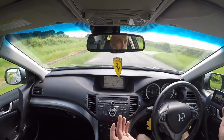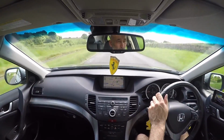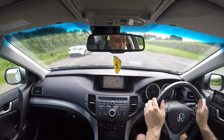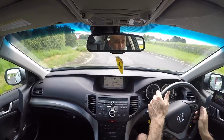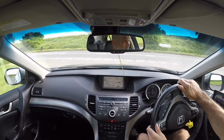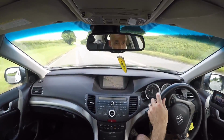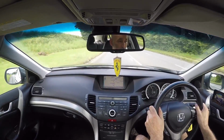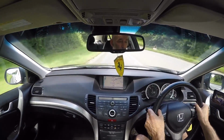Car tracks absolutely bullet straight. There's no slop in the steering at all. It doesn't pull left, right, no vibrations, nothing untoward like that. It's just got a lovely precision about it, and it's lost none of that new feel that they have.